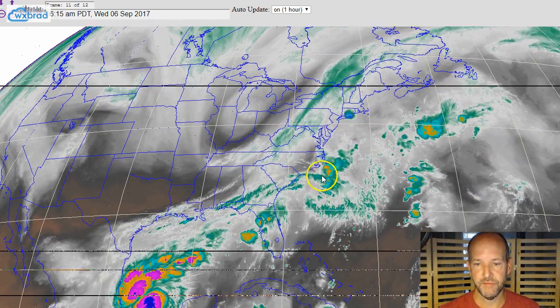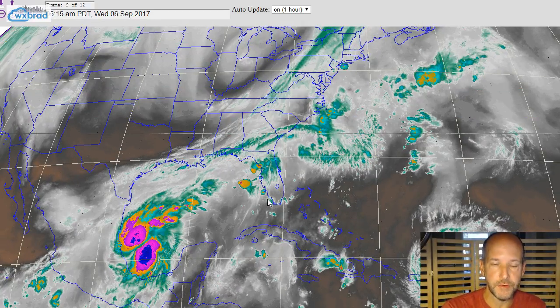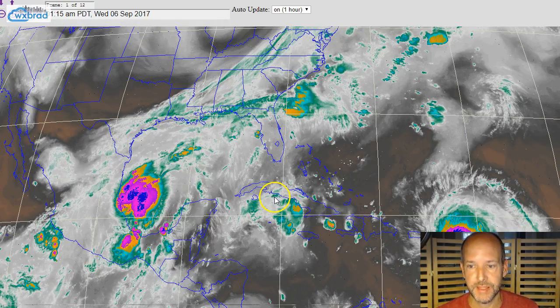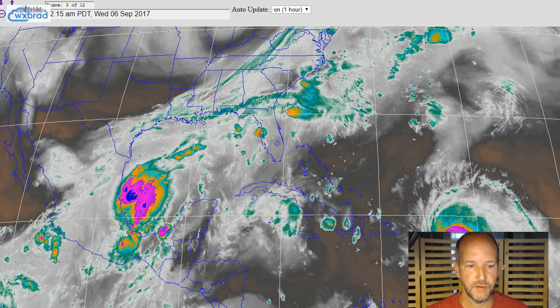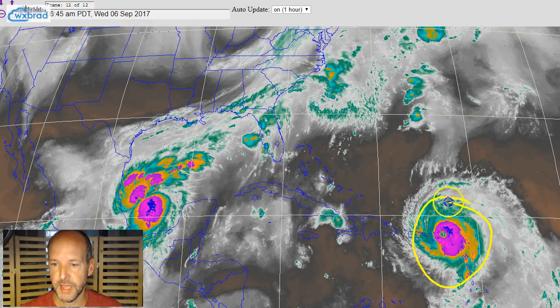Now, if we look at the water vapor loop, and I look at this quite a bit for steering, because you can't get caught up in just models. What the atmosphere is actually doing right now is a really key part of this. Some people don't spend enough time doing that. So the one thing you notice right away, and my head is behind the storm, so it's down here. Actually, let me move that out of the way. I'll move me over here for a second. So you can see the storm. There is our hurricane right there.